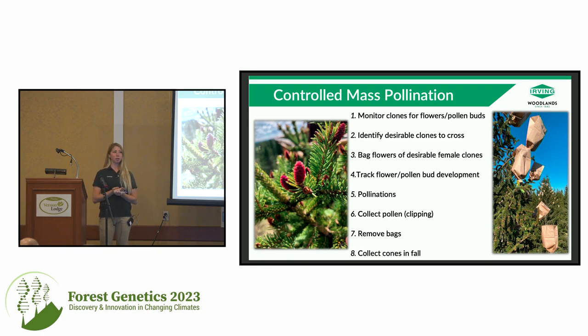Our pollen drying room is quite small, though. We're not quite there yet. However, we'll put our boxes in the pollen drying room, ensure that the temperature and relative humidity are consistent, and we'll be tracking the moisture content as well before we store it, if we are storing it. And then near the end of May, we're going to remove the bags from the trees once we're sure that each one of the clones has closed up.